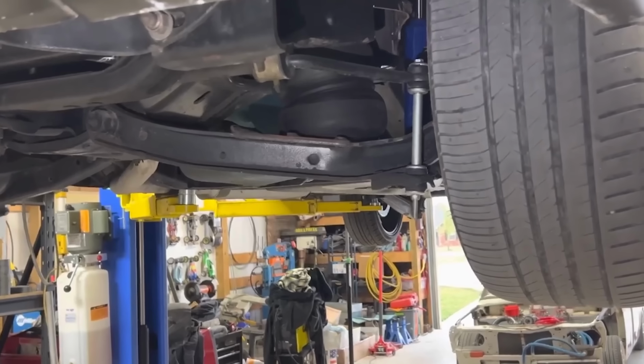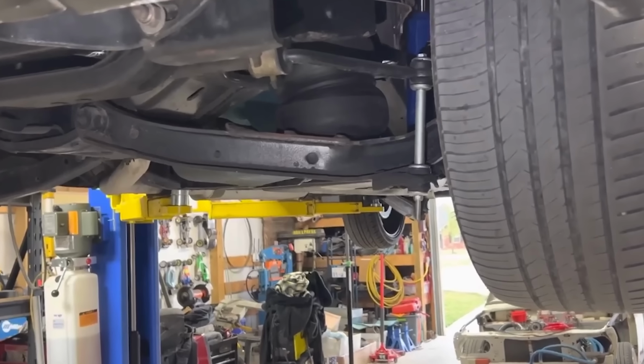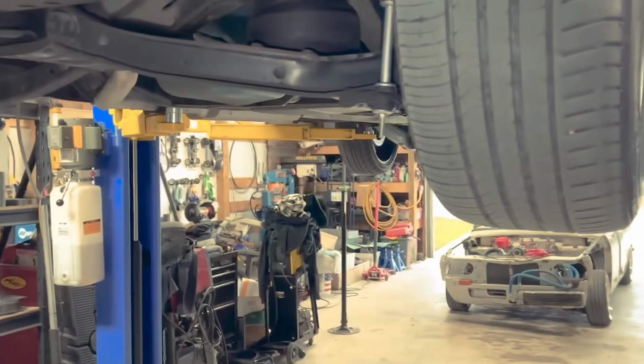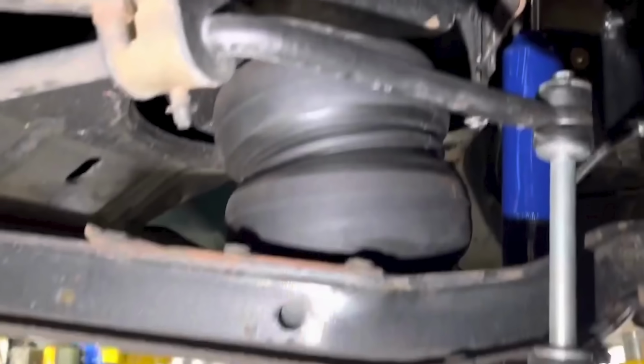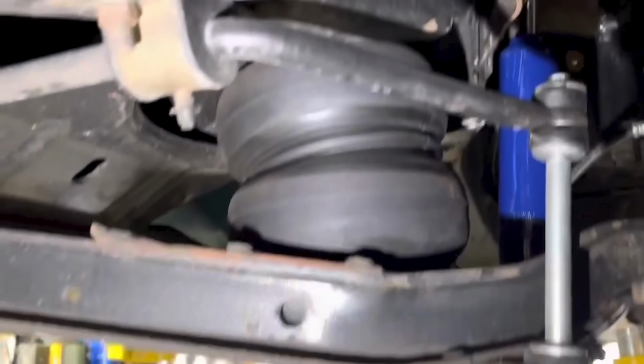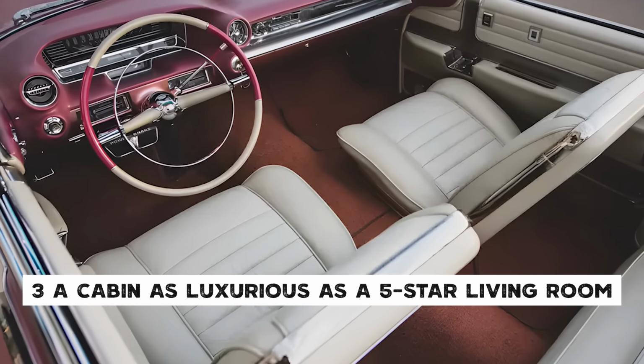However, the system wasn't flawless. Air leaks were common, repairs were expensive, and many owners eventually swapped in traditional suspension. But that only made surviving original setups more valuable. Number 3. A cabin as luxurious as a 5-star living room.